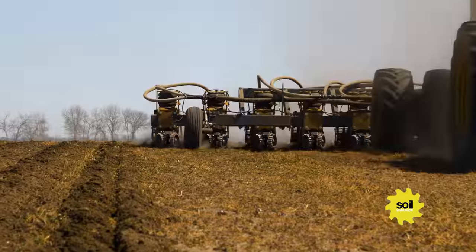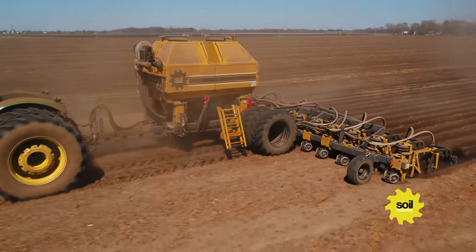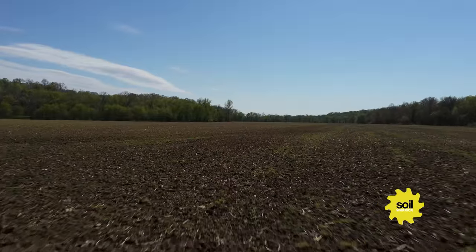We're out with the Soil Warrior today. This year we're focusing on soil health a little more. You'll hear me say it over and over again, it's the best thing I've ever planted on.